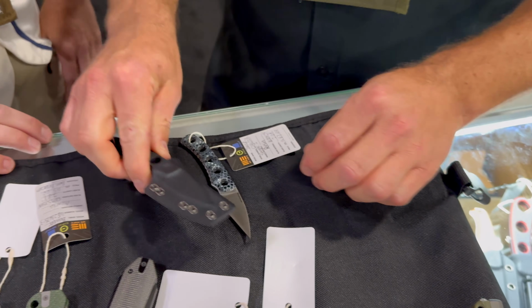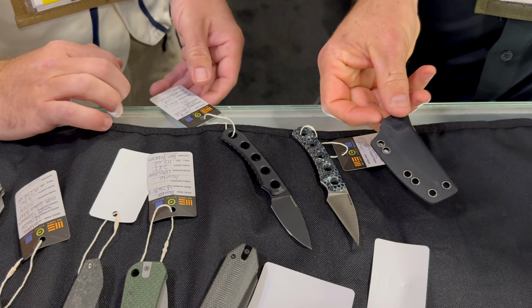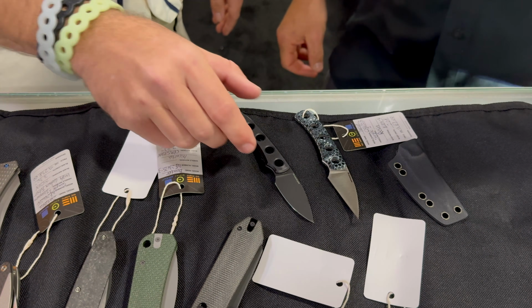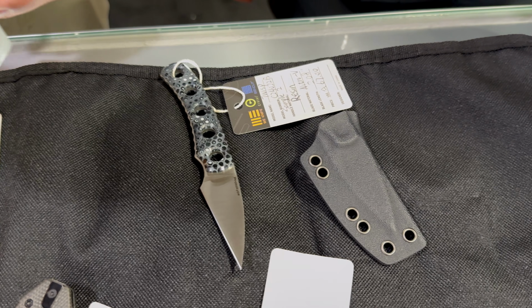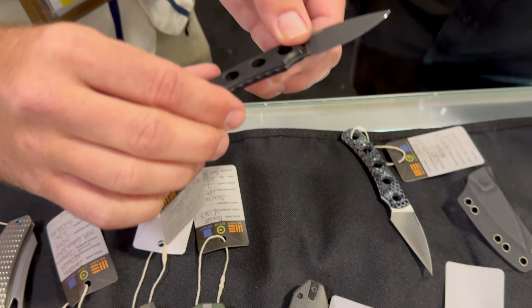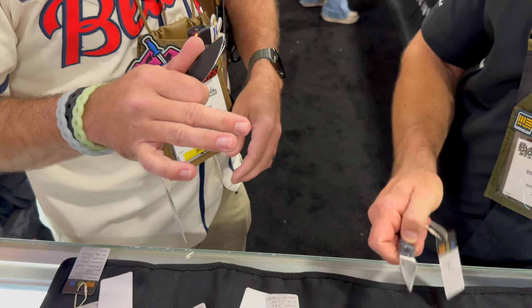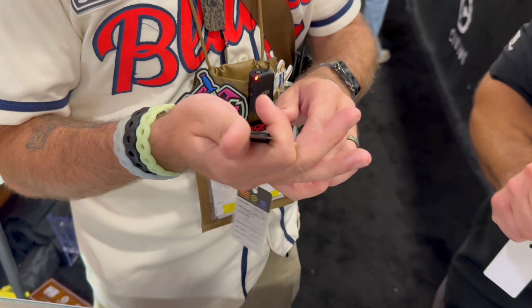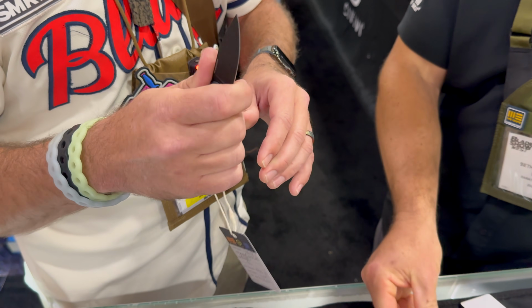Got a couple of small fixies. Little neck knives, or if you add an Ulti-Clip or something like that to them, great little pocket or appendix carry knives. The Twisp. Is that right? That's right. Twisp. That is a cool name, and it's a little Nitro V blade. You guys are after my heart because I love carrying an EDC fixed blade, and they seem to continually get smaller and smaller.